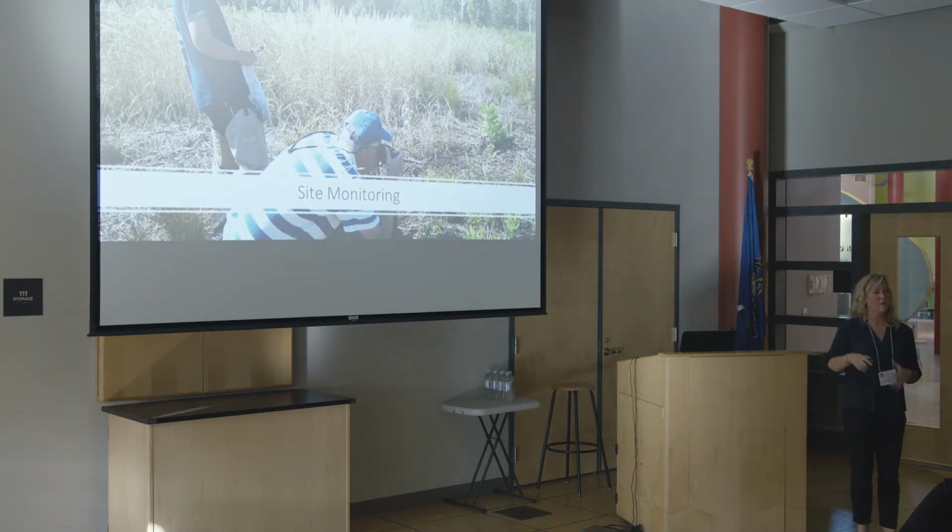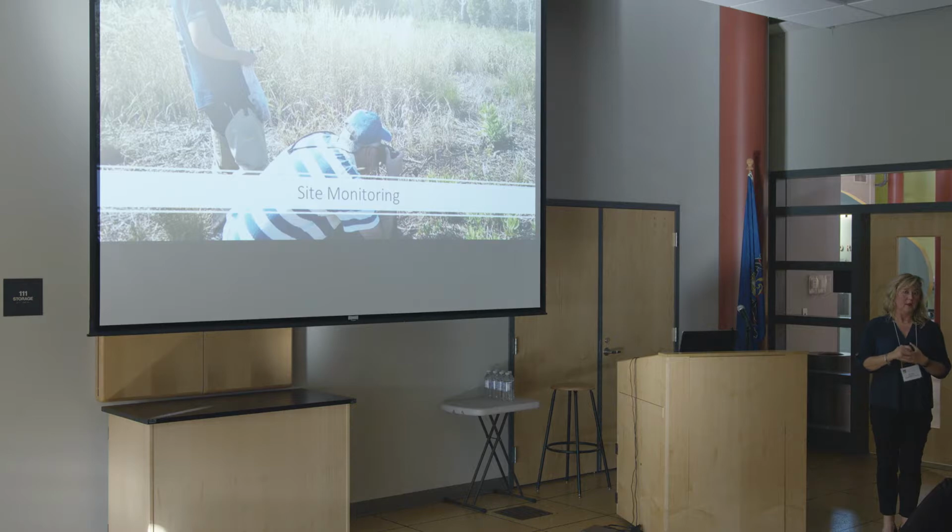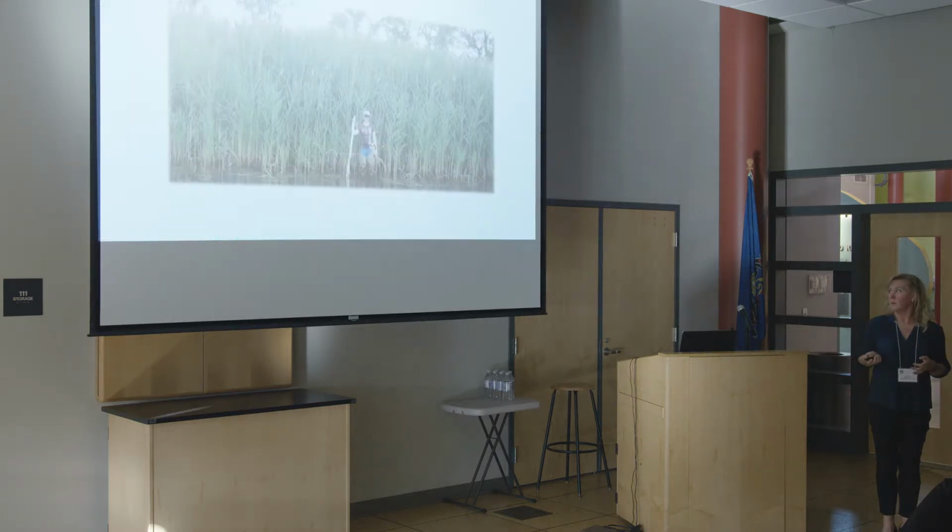So everything's very localized. We're trying to keep species that are found in certain restoration areas together, not move things around too much, but also try to keep the diversity high.